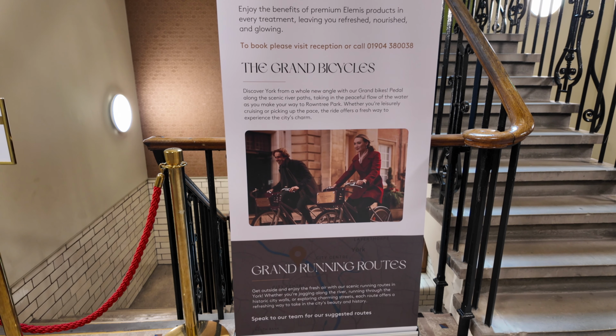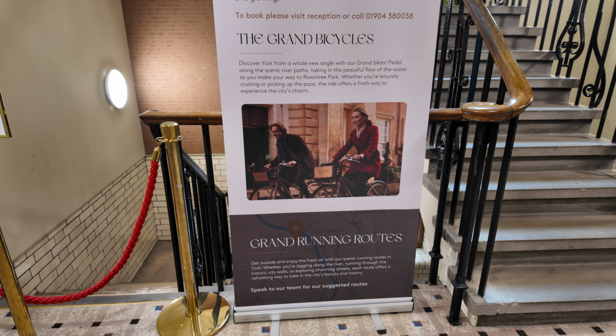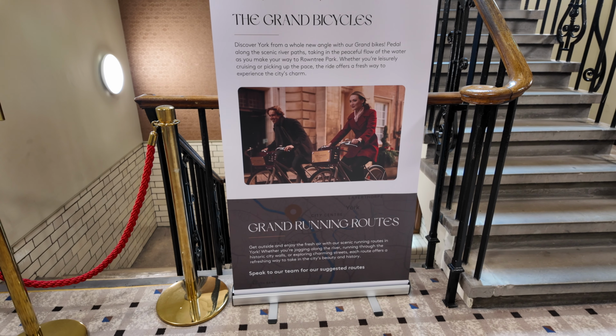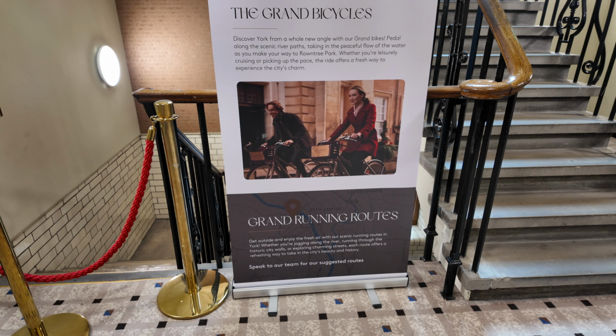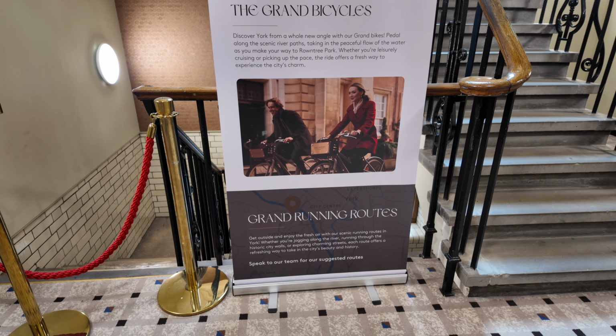Oh my God, they've even suggested Grand running groups. Get outside and enjoy the fresh air with our scenic running routes in York. Yeah, why would you? Just get an Uber instead. That's more my style.